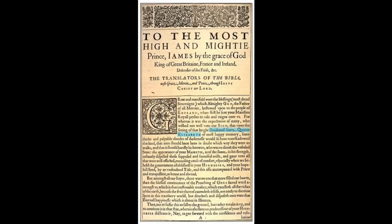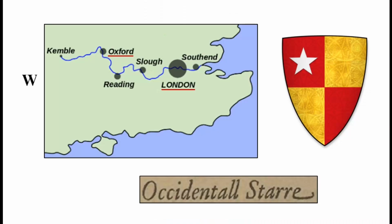Now when you read the dedication to James, it's clear that Elizabeth is being described as an Occidental Star. Occidental means relating to the West or being an inhabitant of the West. And if you look at a map of England, you'll see that the city of Oxford is west of London, the capital of England. And there's a single star on the Oxford coat of arms.